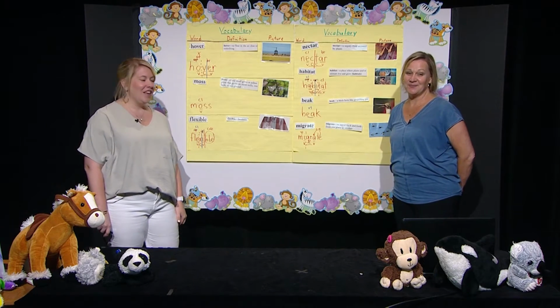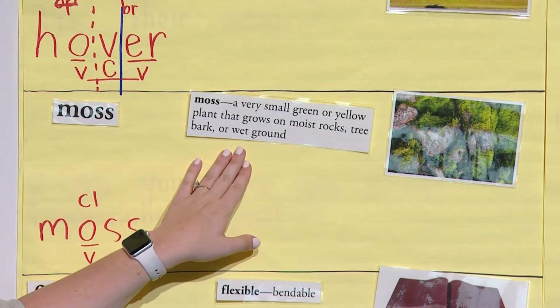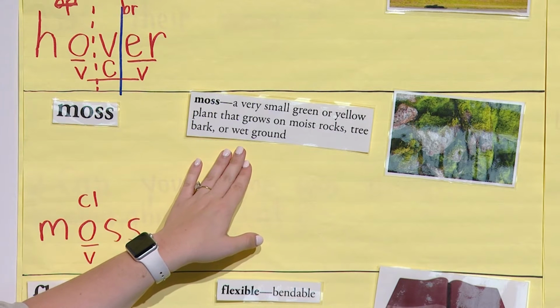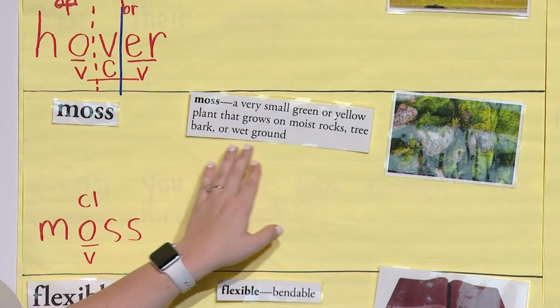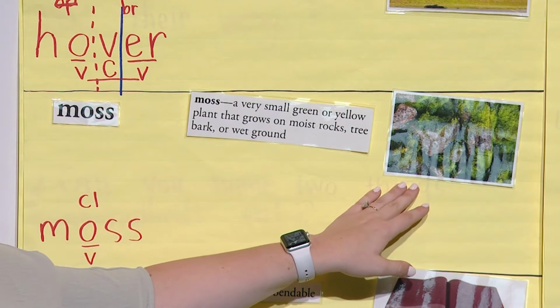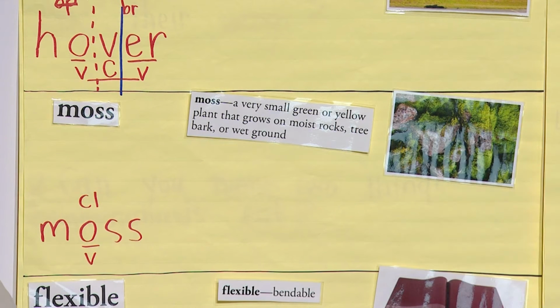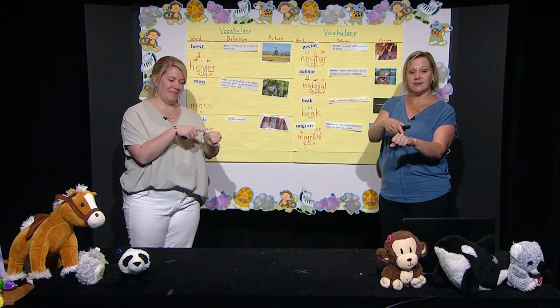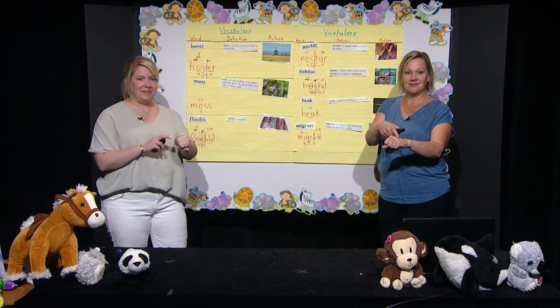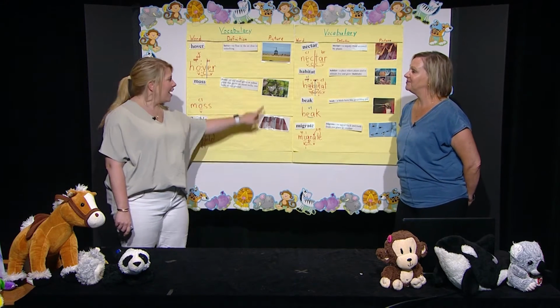Very good. The next word is moss. Moss is a very small green or yellow plant that grows on moist rocks, tree bark, or wet ground. We can see the moss in this picture. It's on the big rocks. Let's pretend that our fist is a rock and let's point to the moss. I remember that one. I saw moss when I was hiking, like in our picture.